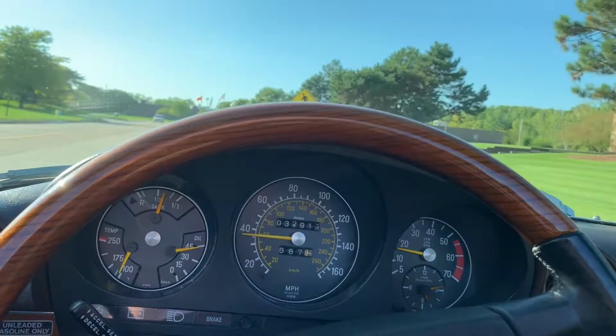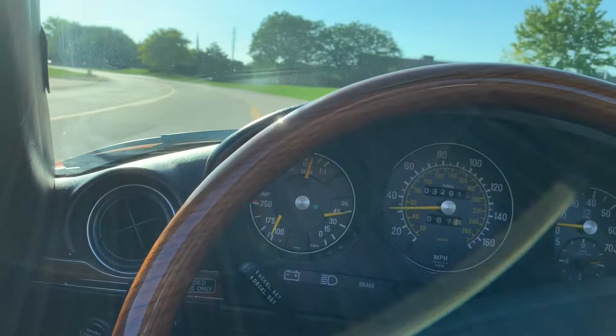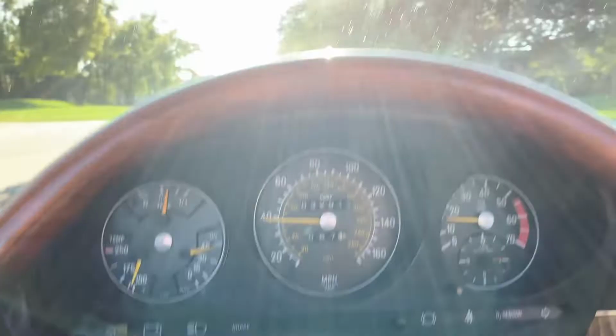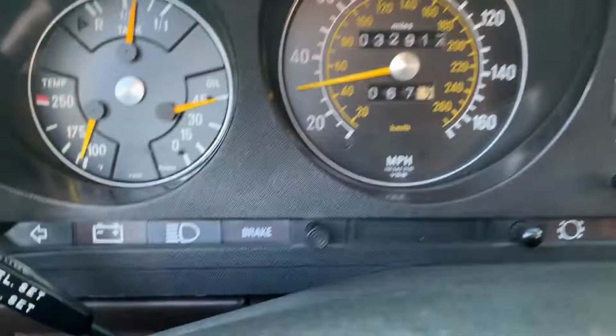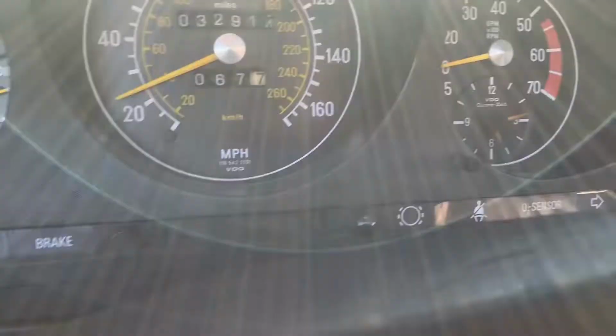Speedometer seems accurate. This is a consignment car at a consignment dealer in Detroit, and we're not supposed to take them out of the parking lot, but they've been pretty gracious with me so far. I haven't gotten in too much trouble. Turn signal working to the left. To the right.